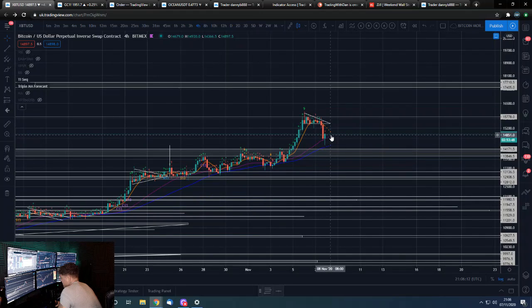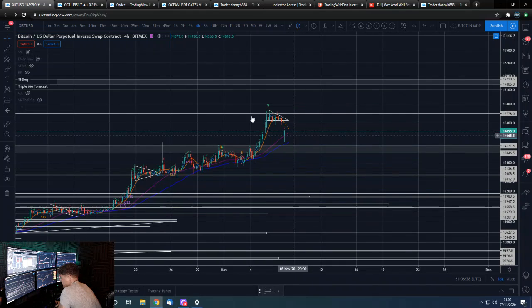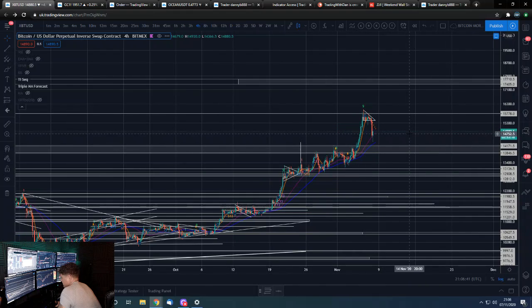But like I said, if we don't retake this level and start to make a higher high, then the next time we turn down there won't be as much buying pressure from the bulls, and we'll potentially trade into this level. Very simply though, we'll play it day by day or half day by half day, 4 hour candle by 4 hour candle. Like I said, what I am expecting is us to trade in this range, and we'll have to see how that plays out.